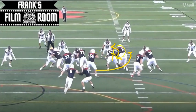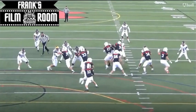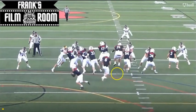He sees that. He's starting to flow this way. His eyes should be looking in this direction. You're seeing these linemen down block. They want to down block and get up to the backer. This guard is pulling. So that means this ball's coming this direction. He flows this way. And now again, his hole's right here.